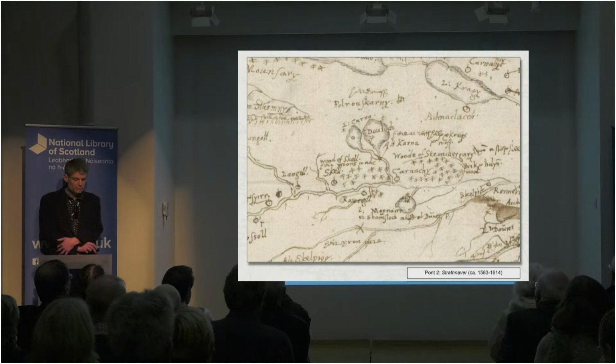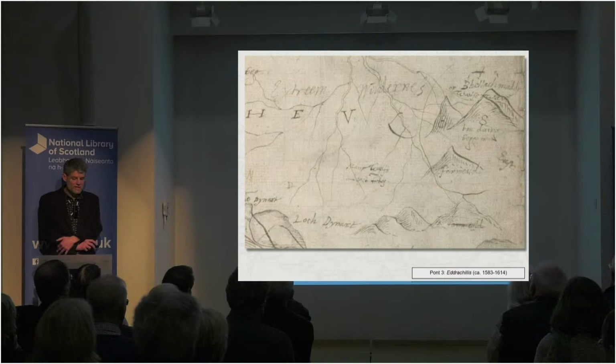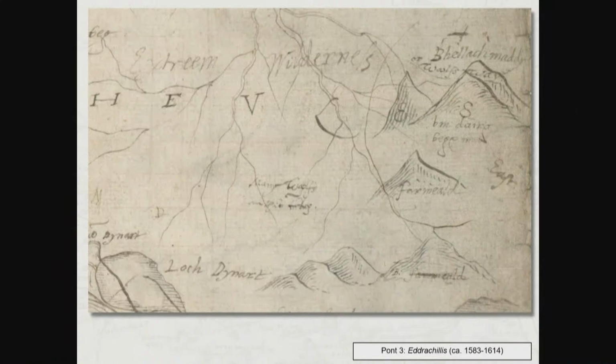Sometimes Pont's notes bring home some of the many dangers that he must have faced on his travels. Geographic remoteness and hostile terrain is something we can easily relate to today, with his description of this part of Sutherland as extreme wilderness up here. And if we see lower down this statement down here, perhaps if rewilding takes off in Scotland, we'll soon be able to experience this too.